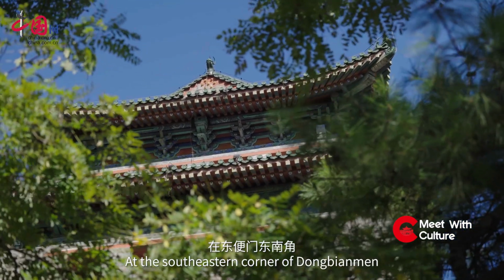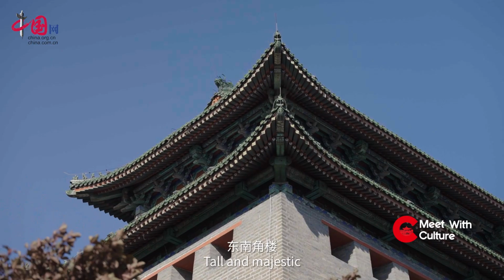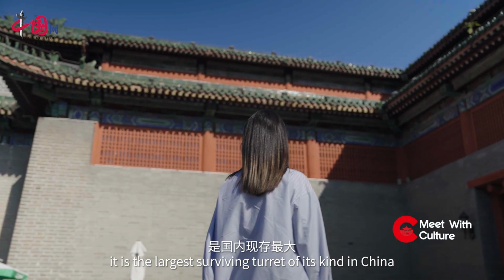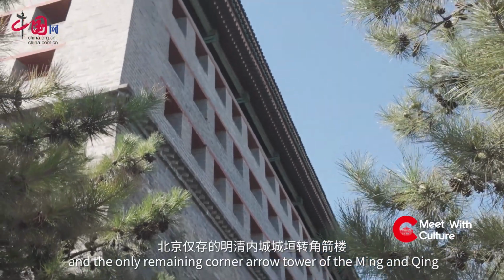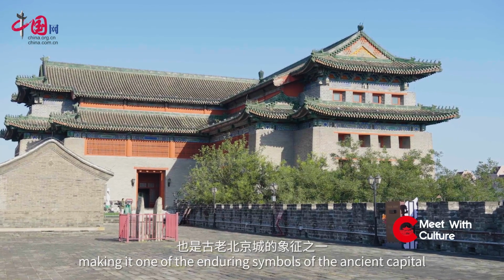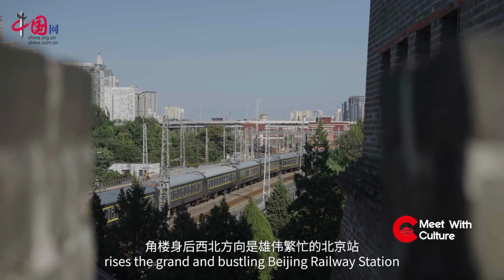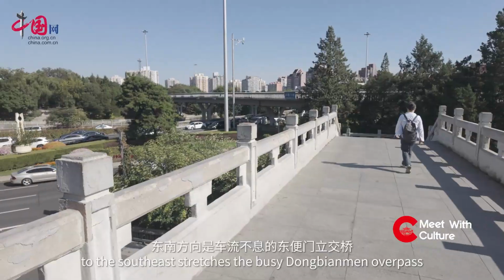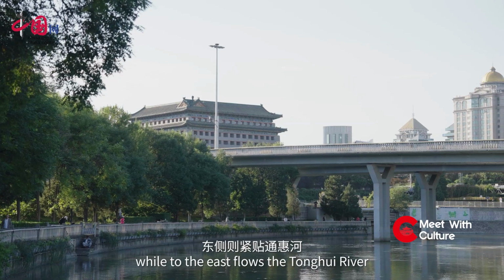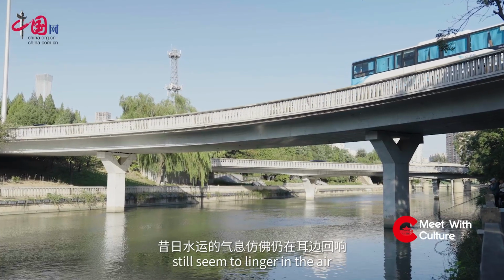At the southeastern corner of Dongbianmen stands the weathered yet imposing southeast corner tower. Tall and majestic, solemn and dignified, it is the largest surviving turret of its kind in China and the only remaining corner arrow tower of the Ming and Qing inner city walls in Beijing, making it one of the enduring symbols of the ancient capital. Behind it, to the northwest, rises the grand and bustling Beijing railway station. To the southeast stretches the busy Dongbianmen overpass, while to the east flows the Tonghui River, where echoes of bygone water transport still seem to linger in the air.